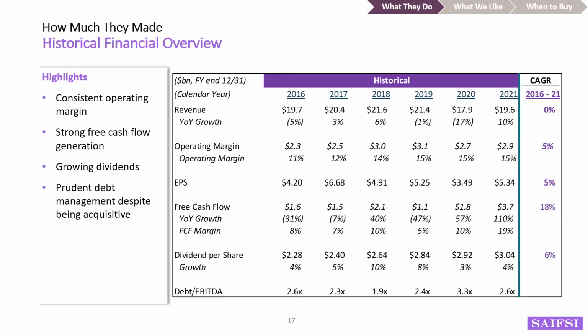Now let's take a look at Eaton's historical financial performance. In terms of top line, it's a little bit choppy over the past 5 years. One of the reasons is this top line growth here incorporates the M&A effect. To put it in perspective, for example, in 2019, Eaton divested their lighting business, which generated 1.6 billion of revenue. And so because of this divestiture, in 2020, this divested business generated zero revenue. As a result, the 2020 revenue growth was minus 17%. So the divestiture actually contributed to the volatility of their top line.